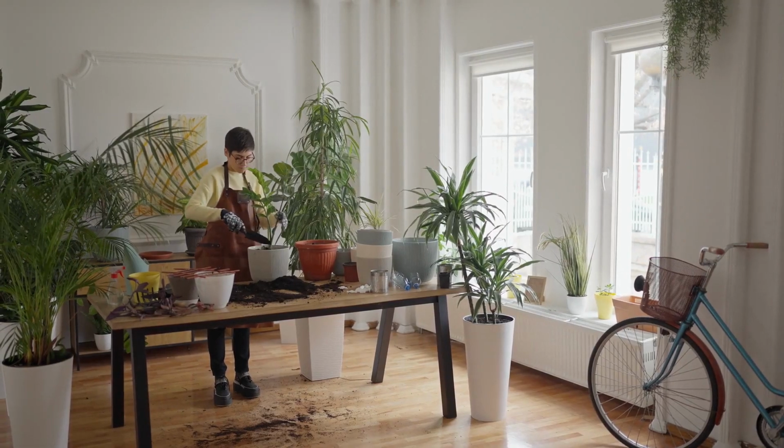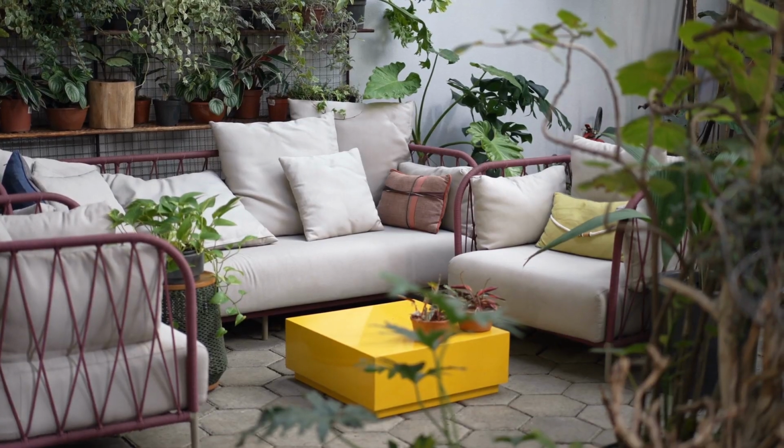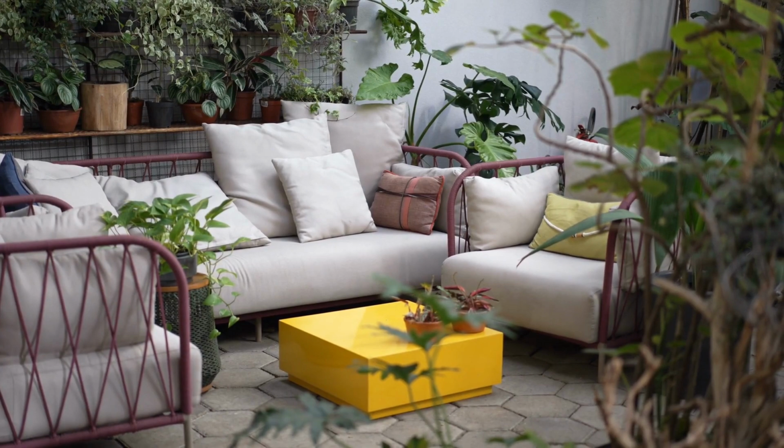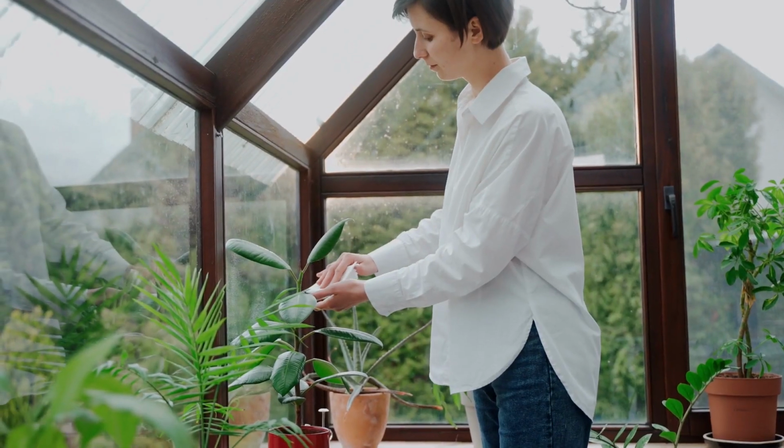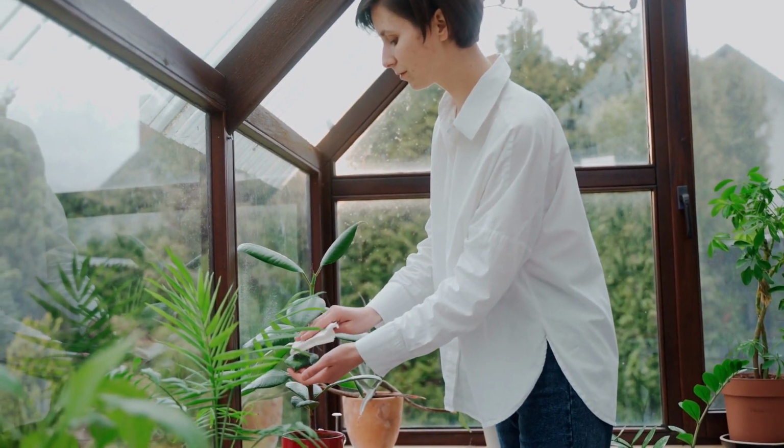So there you have it, the top indoor shrubs that can transform your living spaces into vibrant green oases. Whether you're aiming for elegance, color, or a touch of the tropics, these shrubs have got you covered.